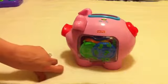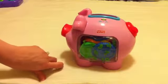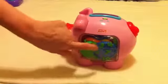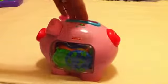So I had to find some more coins on eBay. You can buy the coins separately. They're honestly just as expensive as buying the whole toy. So that's a tip: if you're buying it used, make sure it has all of the coins, because it does count to 10 when you put the coins in there, and you want to make sure you have all of the coins for that.